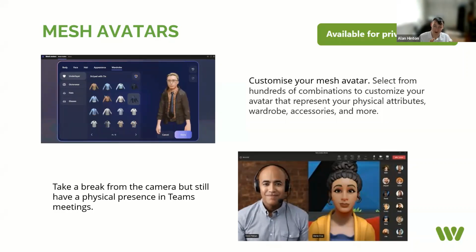So this avatar allows you to have that digital representation of yourself, and people still feel like they're talking to you. Some organizations are going to love it. Some are going to hate it. Some people are going to love it. Some people are going to hate it.